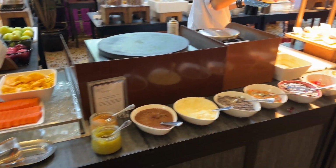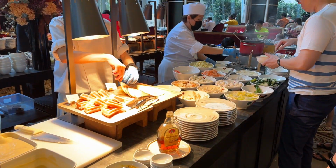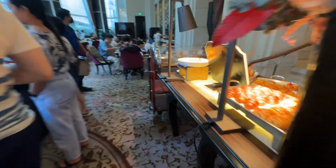Wow, this is the pancake station. What I made was these noodles. See the noodles that she's making over here? She was so nice and helpful and friendly. And so I made a bunch of those. I'll take you around here to the back.